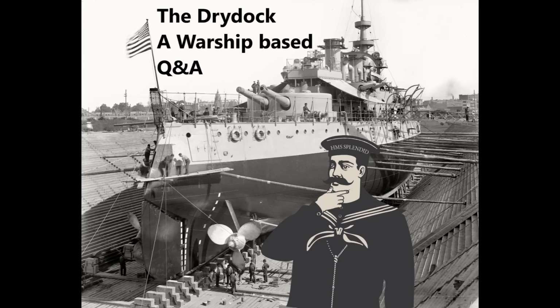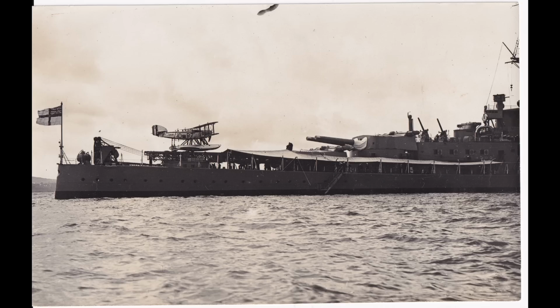Christopher Dent asks, has a group of capital ships ever combined their reconnaissance float planes into a makeshift air group and constructed an airstrike in a fashion we more typically see from carrier-based aircraft? Not as such. There's just not enough of them, and their carrying capacity is generally not particularly large.